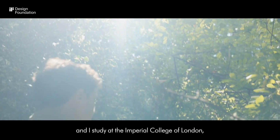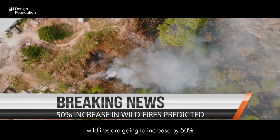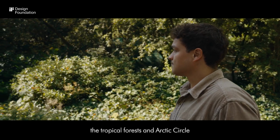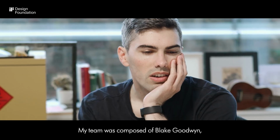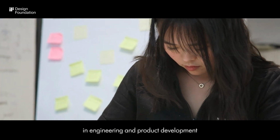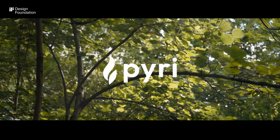I'm Richard Alexandri, and I studied at the Imperial College of London, the Royal College of Art. Our inspiration started when we realized that by the end of the century, wildfires are going to increase by 50%, mostly in regions like the tropical forest and Arctic Circle. The big problem with implementing the current technology is going to be just too expensive. My team was composed of Blake Goodwin, he has a background in engineering, Karina Gunadi also has a background in engineering and product development, and Tang Hao Yu, who has a background in industrial design. Working together, actually, we formed a very strong team.